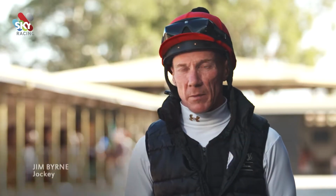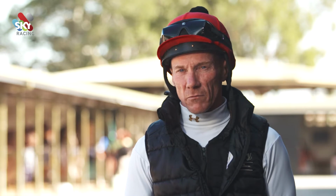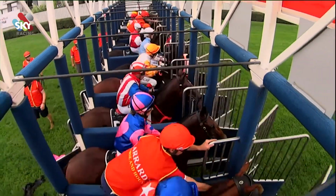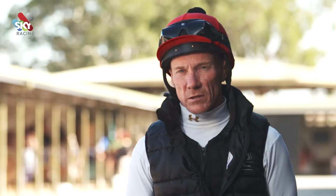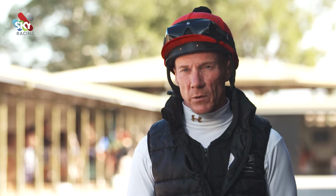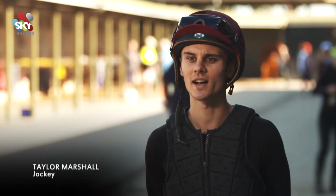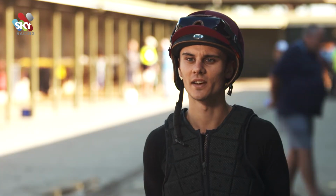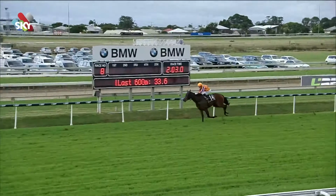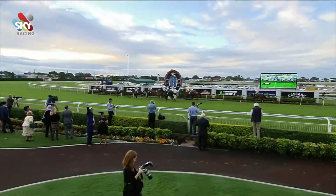Look, it's got a great camber from the 1350 metre start. Barriers don't really matter too much. The shorter you get in distance, obviously they're pretty crucial, but like the staying races, the 2020 and the 2200, it doesn't really matter where you draw them. As a jockey, you're always looking for the best lane, the fast lane. Obviously, if there's a bias, you're looking for where the soft parts of the track are.